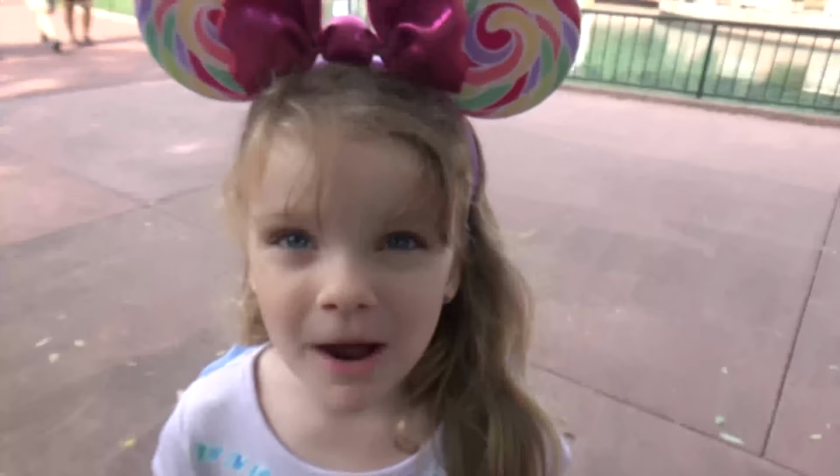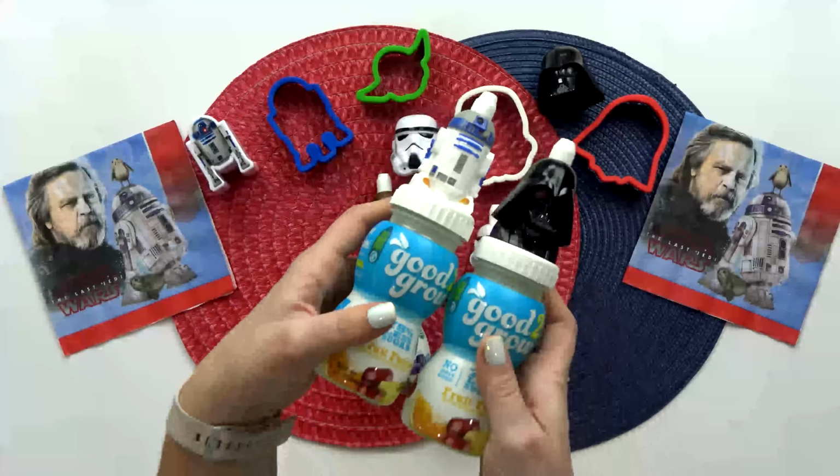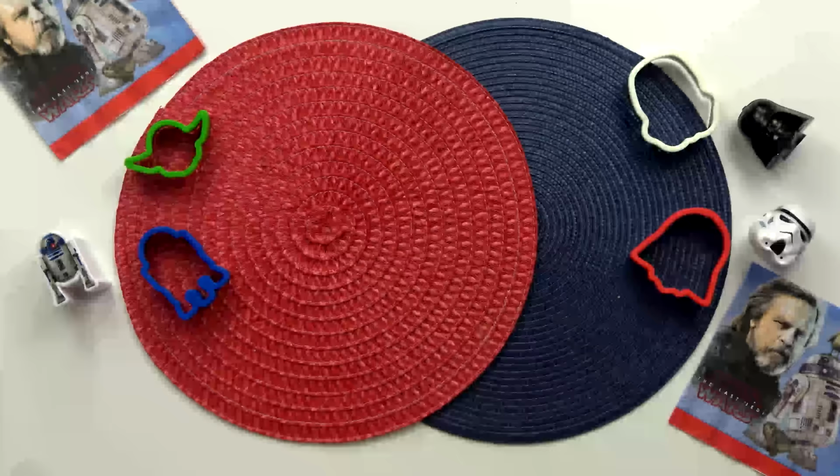Guys, and welcome to Friday. Now for today's lunch, I've pulled out all of my Star Wars themed lunch items. So I have my good to go drinks, my cookie cutters, my snack containers, and some kind of weird looking napkins.